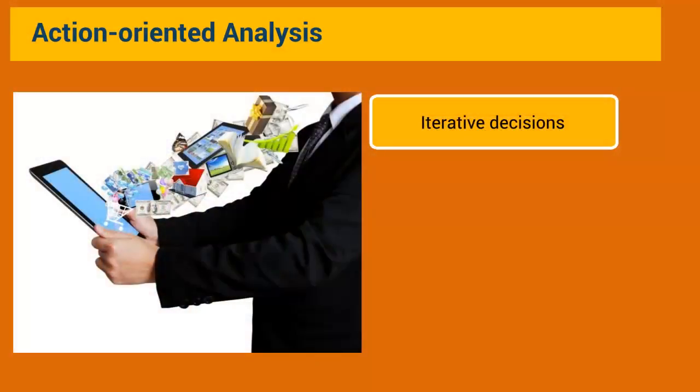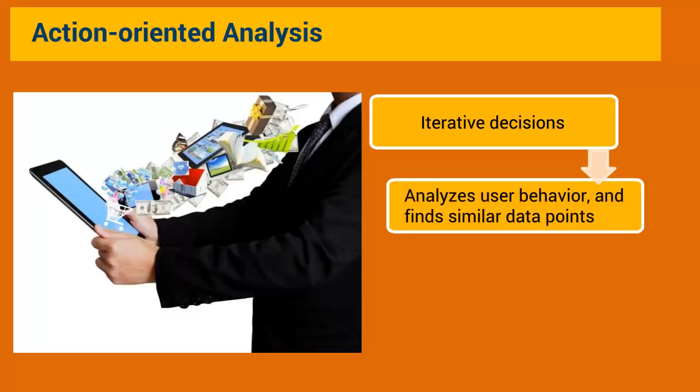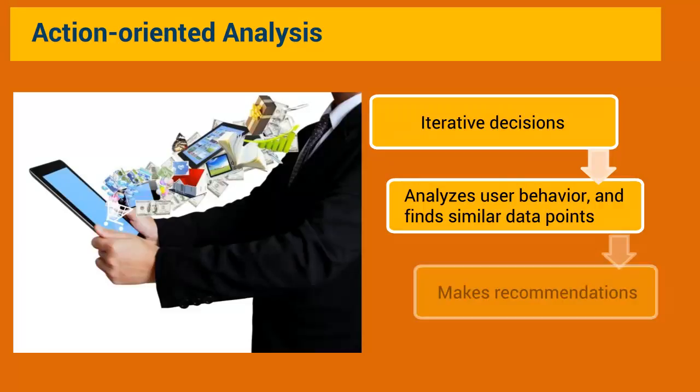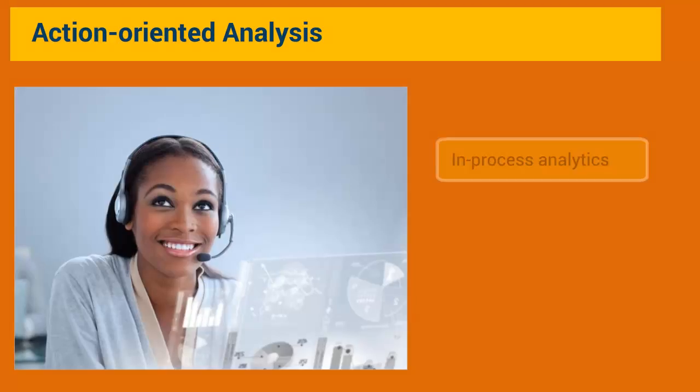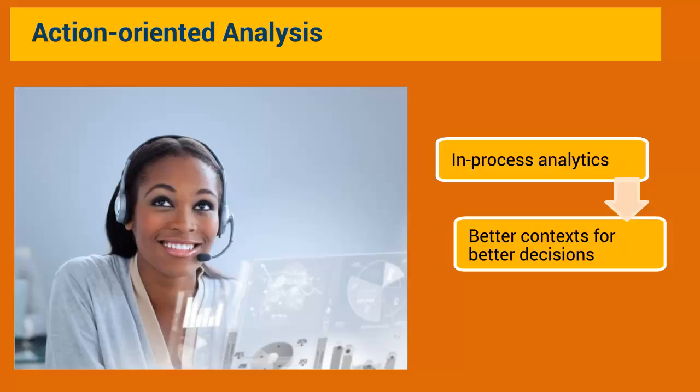It uses iterative decisions. The algorithms in action-oriented analysis applications observe the behavior of a user and look for similar data points to make recommendations to other users. For example, online bookstores can recommend books to you based on similar reading habits and purchases of another user. It also uses programmatic processing, in-process analytics. In these situations, analytics provides better context to decision makers. For example, a call center agent responding to a customer complaint is provided history and analytical profile of the calling person to better respond to a call.